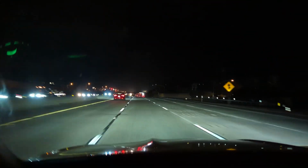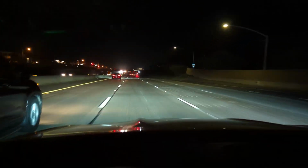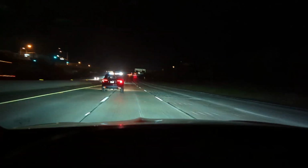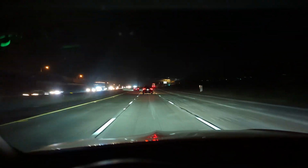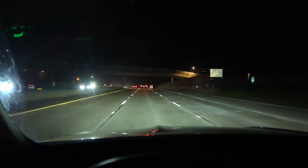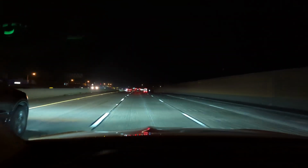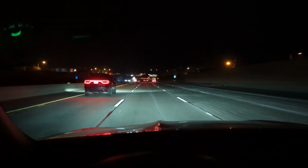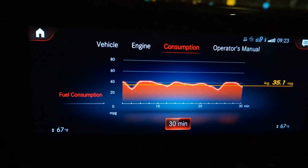We will continue on. So far, I've hit really no traffic to speak of, and the forecast looks clear. It could potentially be a little bit windy. They said it was going to be windy tonight, but I think that might be north of where I am, because I don't think it's windy. So anyway, we should have good conditions for a good solid fuel economy test. Barring any unforeseen events, I'll get to the turnaround point, turn it around, and I'll have an update for you then. All right, so we hit the turnaround spot.